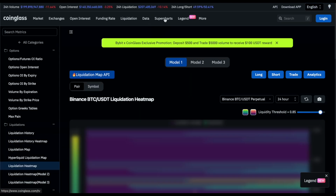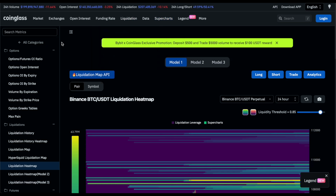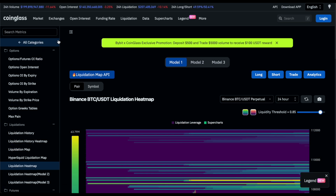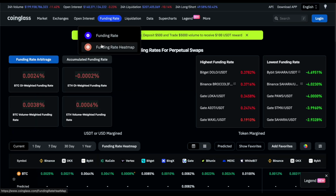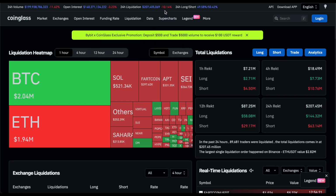They also have super charts, which is pretty cool. So there's so much information here if you're looking to take trading seriously, and you can use this information to have an edge. Like I mentioned, look at all the open interest. You can take a look at the funding rates, the funding rate heat map, see if the market's bullish, bearish, look at inflows, outflows, and they even have super charts as well.